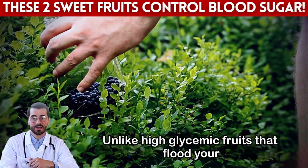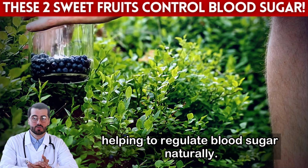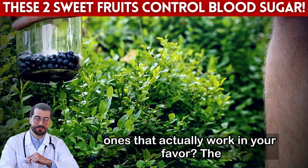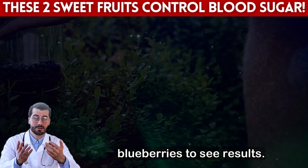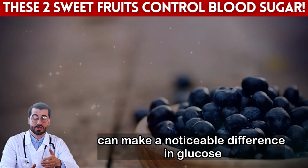Unlike high glycemic fruits that flood your system with sugar, blueberries release their nutrients gradually, helping to regulate blood sugar naturally. Instead of avoiding fruit altogether, wouldn't it be better to choose the right ones that actually work in your favor? The best part: you don't need to eat a huge amount of blueberries to see results. Research published in Nutrients suggests that even a handful of blueberries a day can make a noticeable difference in glucose control.